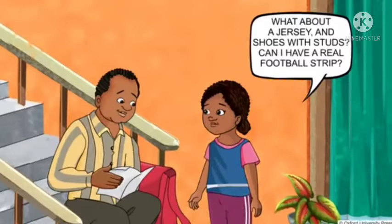And Jen is asking about a jersey and shoes with studs. You must have seen the jersey on Indian players. Am I right, children? You have also seen football players, right? So, in the envelope, what was written? Every child will need an old t-shirt, a pair of shorts, and socks. That is the message inside that the PT Master has written.